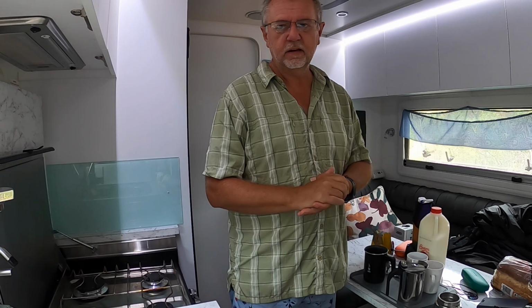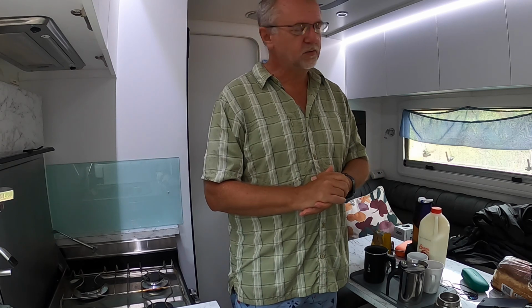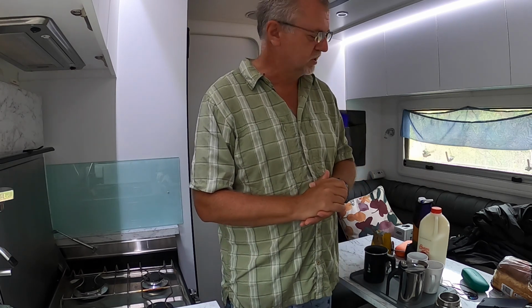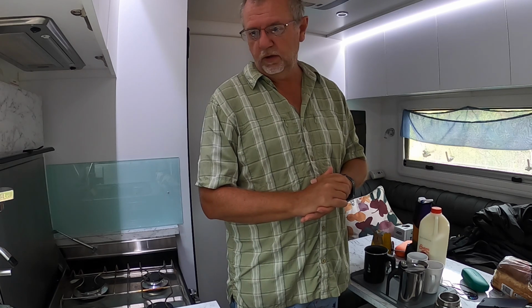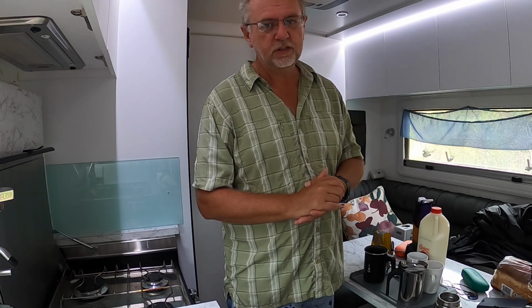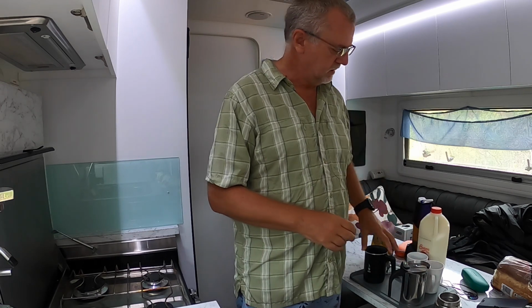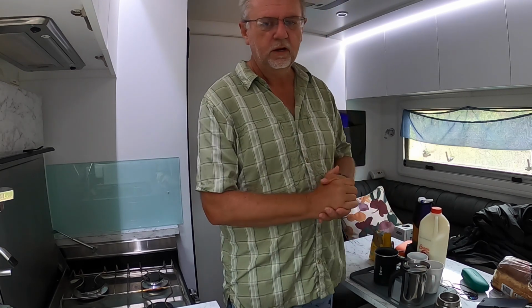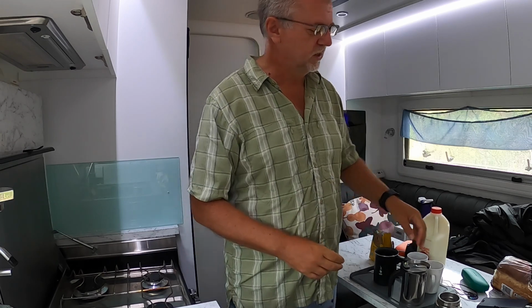Unless we went back to Lucky Bay and got a coffee there, which is about a 20 minutes drive, I guess, the nearest coffee is in Esperance. So sometimes we have to make our own. We'll have instant coffee occasionally, but when I feel like it, I get the mocha pot and the milk frother, and we make some decent coffee here. So I'm going to run through what we do to make some decent coffee.